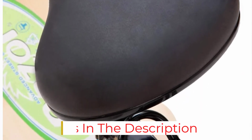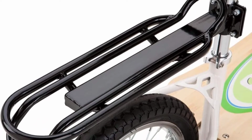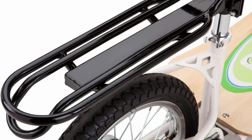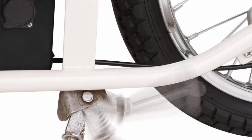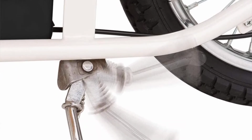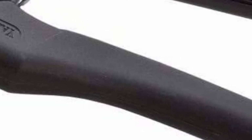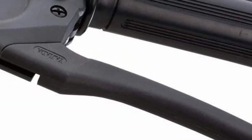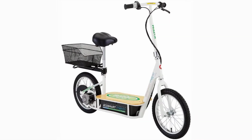Its rear disc brake is connected to a cable lever on the handlebar, but there is no front brake. Consequently, the EcoSmart Metro won't stop as quickly as scooters with two brakes. This scooter's power switch is found under the footpad near the batteries. It only has a primitive battery status indicator, which simply lights up when you need a charge. The battery is good for around 40 minutes of go time, which is enough for a couple of short rides.